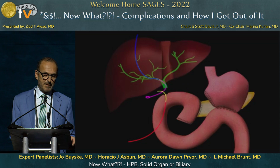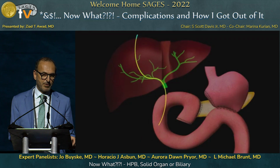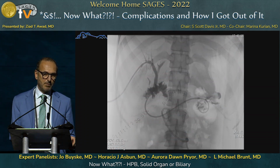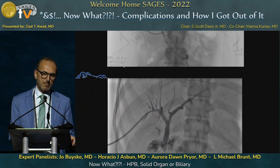The advantage is that there is no colon here. So he used the small bowel, poked it in, and went retrograde, and mated both things together. So he had a controlled fistula more or less through both axes, upper and lower. And this is the image 1 month later. And this is 3 months later.